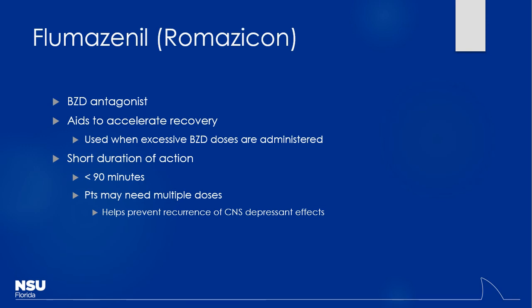For older patients, if I was treating a mom who had overdosed on her Xanax, you have to be very careful, and actually we probably wouldn't even use this. Because for the most part, do you need them awake? If you think about an overdose patient, do you really want them to be awake? No, you just want them to be breathing, right? So often we don't really even need this from that standpoint.